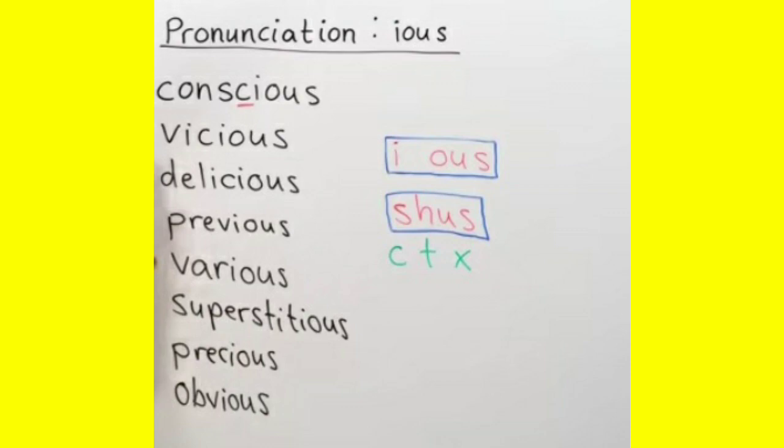Okay, so we have here the word vicious, vicious. So the first question is, you look for the ious. It has ious. What is the letter that comes before ious? Is it one of our special letters? Is it a C, a T, or an X? It's a C. So what does that mean? That means we need to pronounce C-I-O-U-S like shus. Vicious, vicious. Sharks are vicious. Okay, so that's an example.